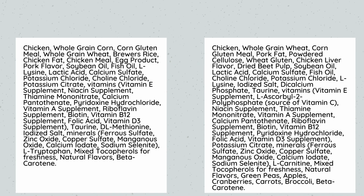We're going to look at two different products from the same brand. Both of these products are for urinary care, but one of them requires a prescription and the other one doesn't. So product number one on the left, the product name is called With Chicken. And on the right, product number two, the product name is Chicken Recipe.